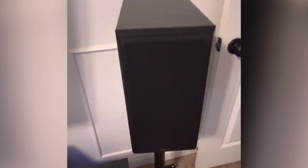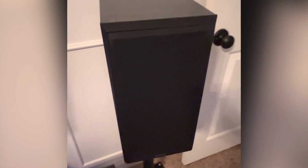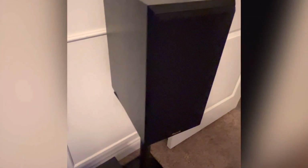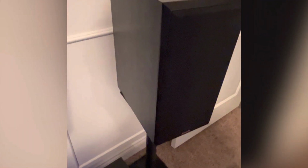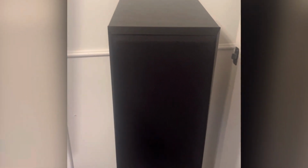I'm telling you, these things are monstrous. They sound so good. I have them currently in my theater room setting. The room size right now that I have them in is probably about a 12 by 12 size room, maybe a little bit smaller, but it's room filling. I use them as my front left and right. I plan on one day getting them for my rear surrounds as well.